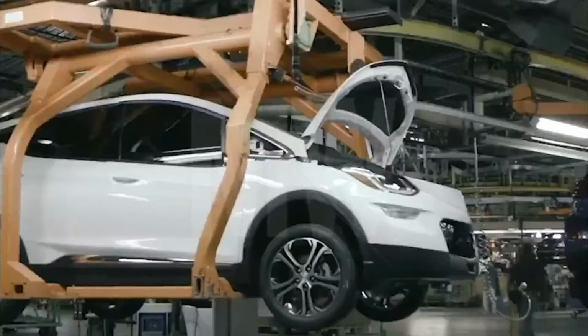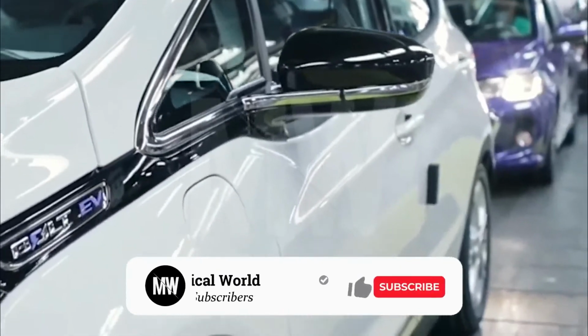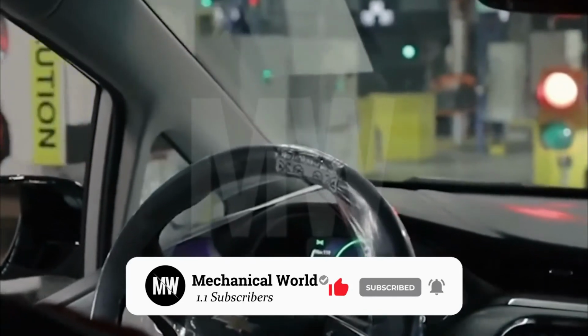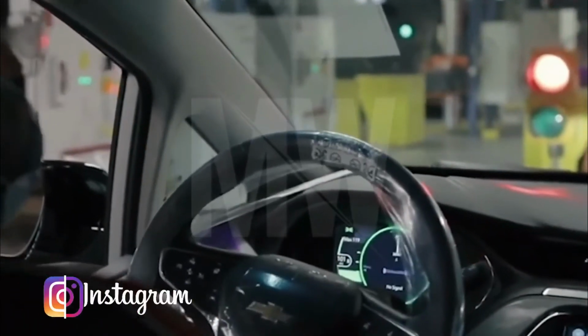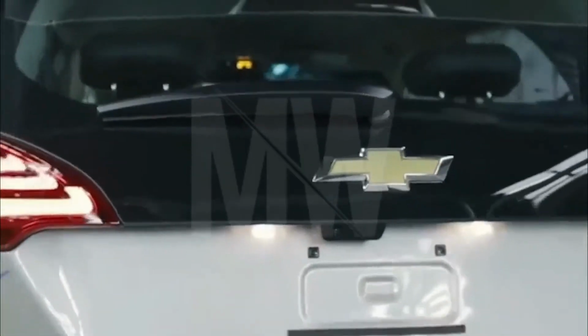Afterwards, the tires are installed. Then the car passes through various technical and electrical inspections. Eventually, the Bolt EV car is ready to save you money and reduce emissions.